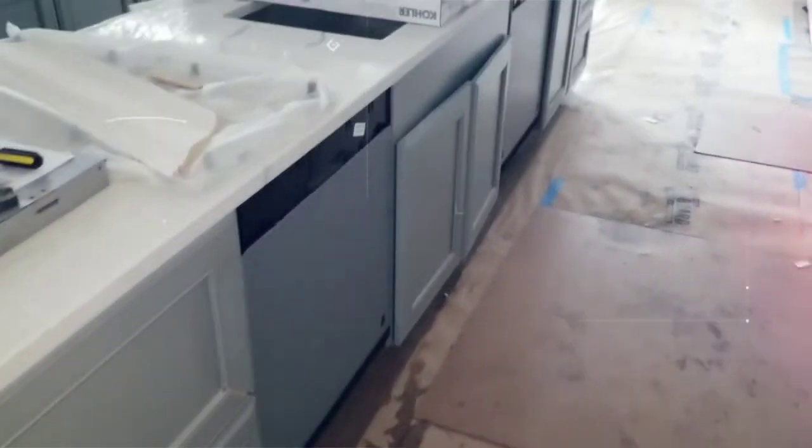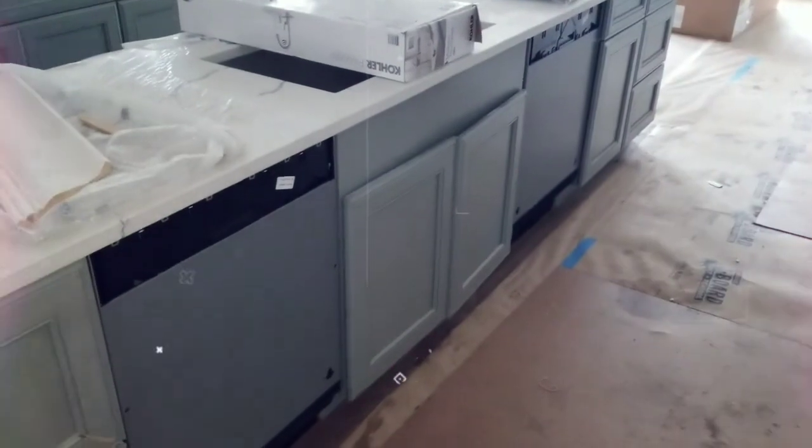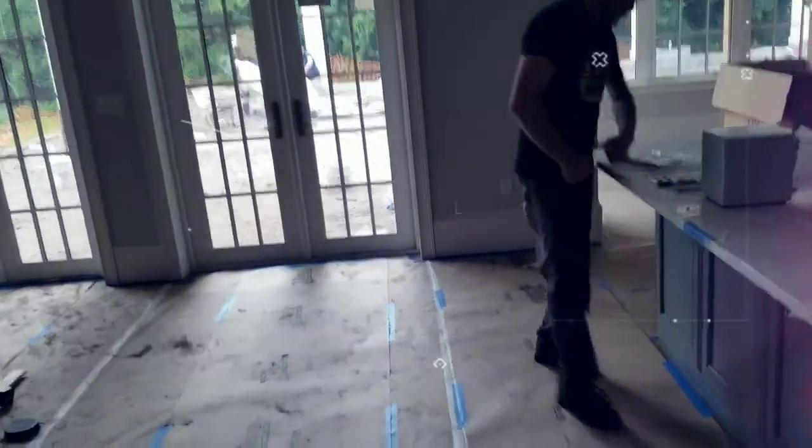We in the kitchen. He already got the dishwashers in so far. They panel ready, so people put the cabinets on in the front, make them look like one. Same thing for the fridges. We ain't get that yet. Stay tuned. Oh, we got that in there, though. That's where the coffee maker is gonna go. Little fridge. And you see my boy John.